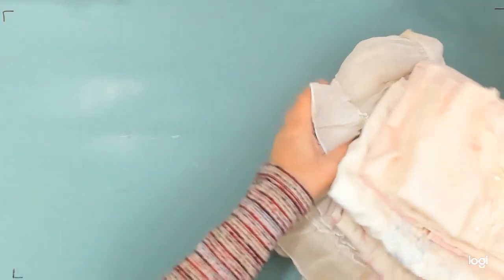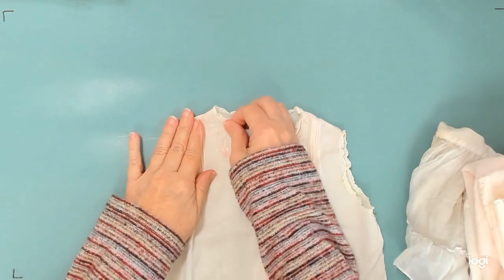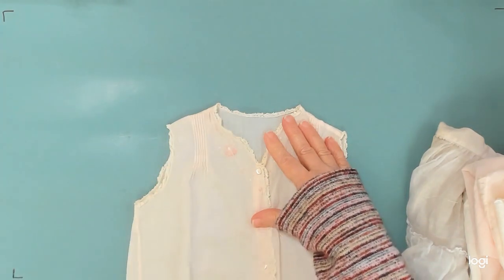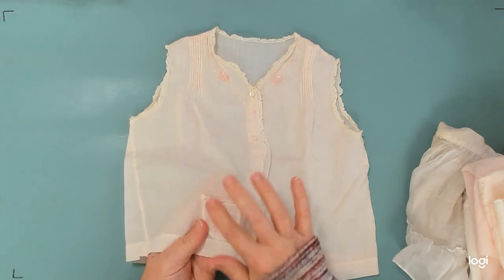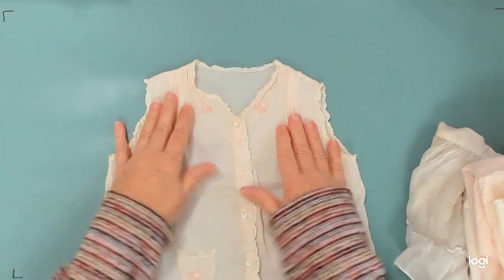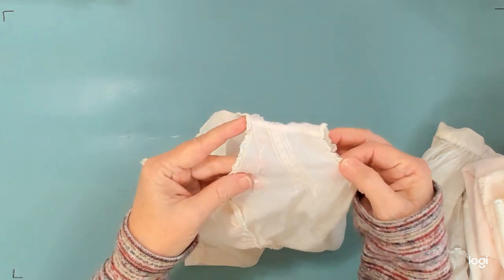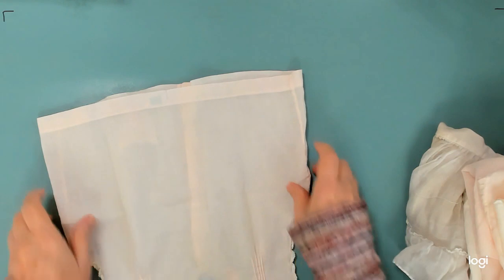The next thing I want to show you is these sweet, sweet baby clothes that I got. Oh, they are so precious. Look at that. Let me move these over. They're so tiny, and they're so sweet. Look at that little tiny pocket. Isn't that adorable? And they all washed up really nice. And look at all those little tiny pleats. You see those? And that delicate little lace. And they're so soft. Of course, they would be for a baby. A little baby girl.